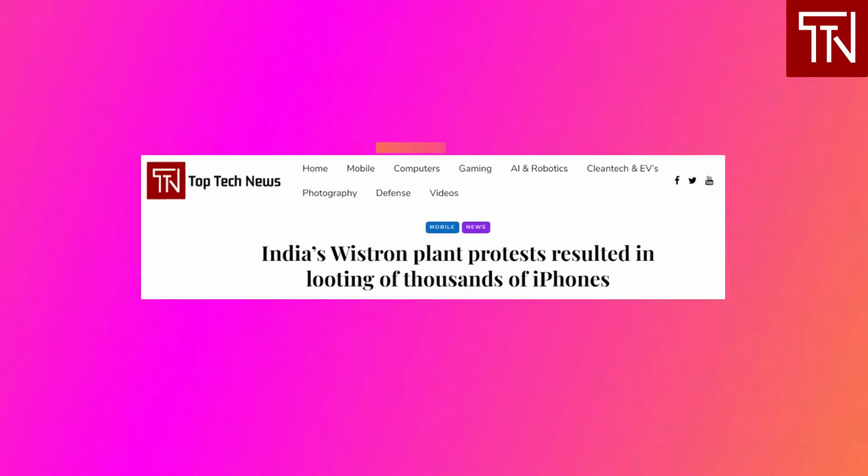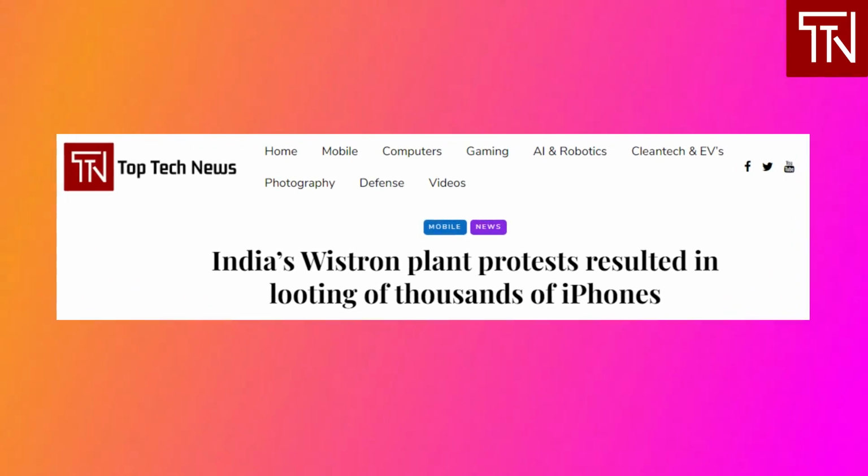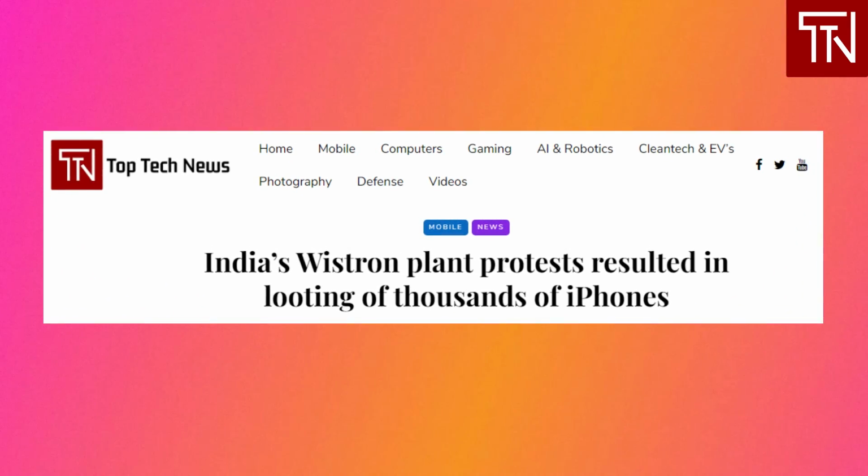India's Wistron plant protests put light on supply chain difficulties. In India, Apple contracts Wistron, a Taiwanese manufacturer with a plant located in Kolar, to assemble iPhones to sell in the region and surrounding areas. Protests broke out last week because salaries were being held from factory workers.